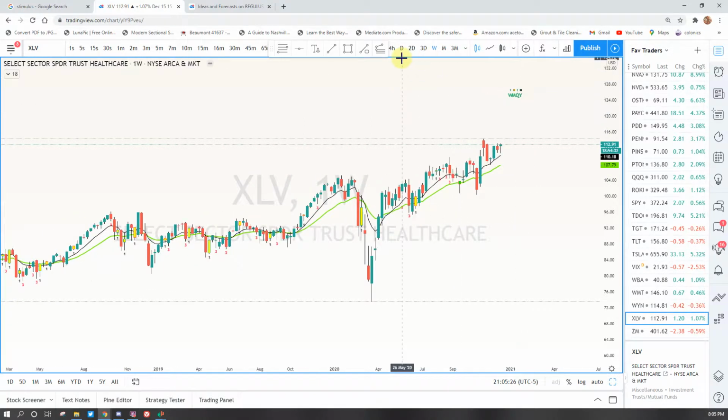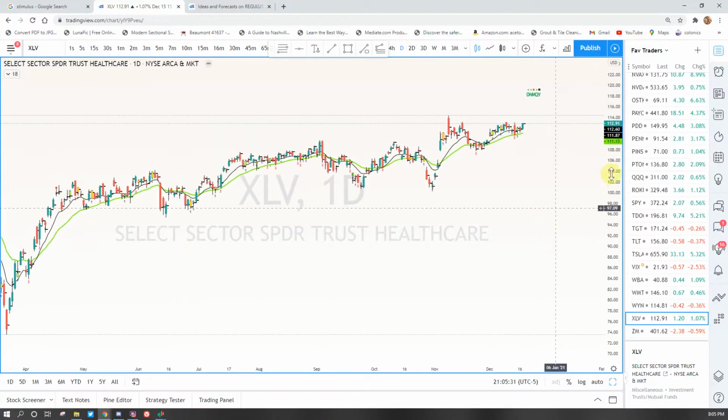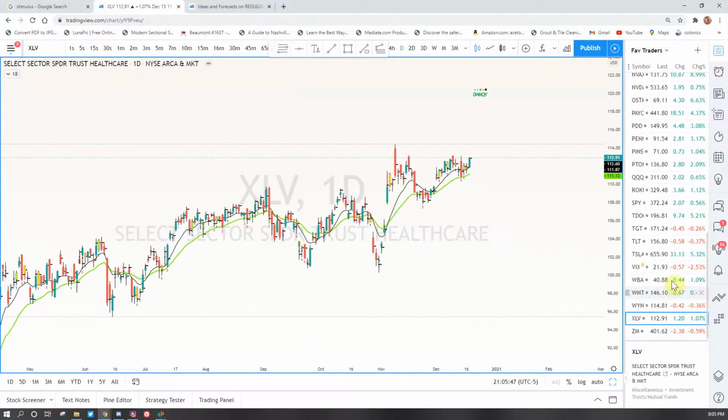Oh my gosh, huge. XLV, that thing is just a runner, huh? We'll have to see where that inside month goes. How much range does this guy have? XLV, a buck 30. So that's not bad. If it's on a little run, it could go up there tomorrow even.